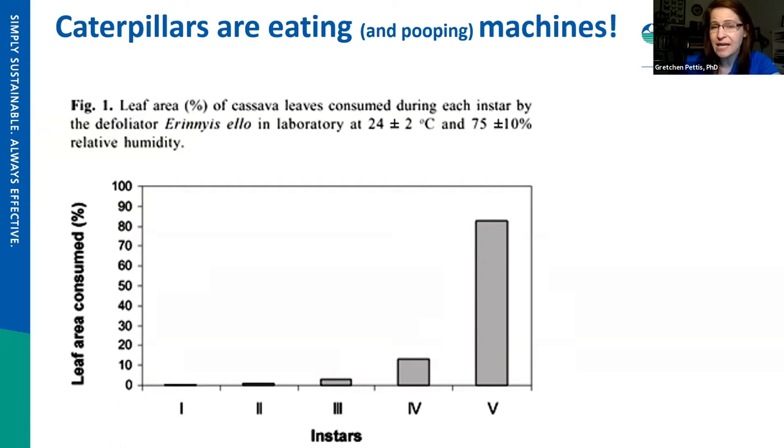And really it's because caterpillars are nothing but a walking stomach, and they increase in size about 30 times. They hatch out at about 2 millimeters and end up at almost 2 inches. So to increase that much in size, they have to eat a lot of nitrogen. And we know we put nitrogen on our plants to make them grow. They do the same thing. They use that nitrogen that's in the plant to help them grow. So what I have here is a chart that I think is a great illustration of why you have to control caterpillars early.